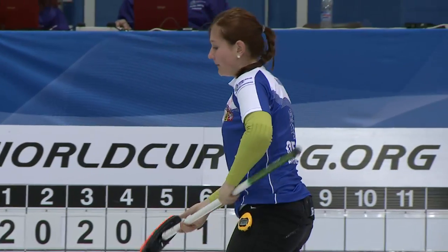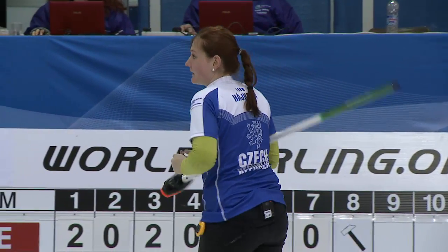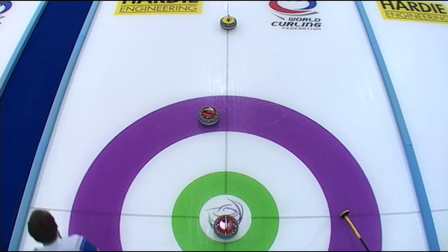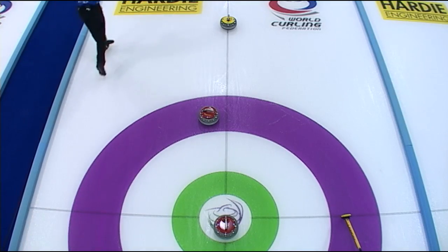Coming down 12 foot here, still an opportunity for Slovakia to get a good freeze on the shot stone. I wouldn't mind in this situation to see Czech Republic actually ticking the guard to the side. They do have hammer, everything is wide open. If you do that, and then they can start hitting.